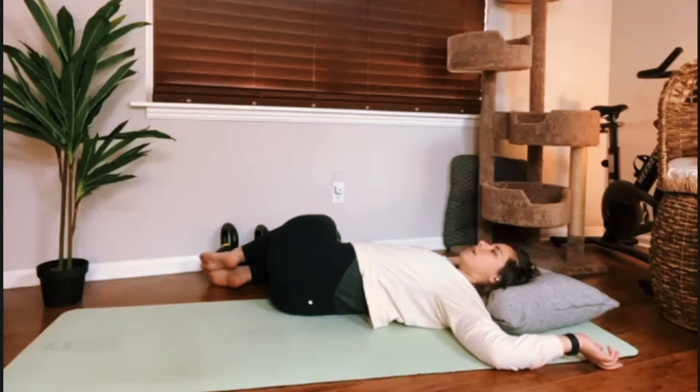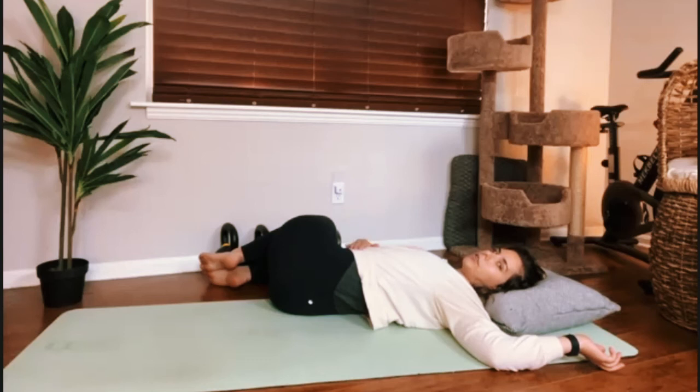These twists are not only amazing for the back and the hips, but also for our internal organs. We don't always think of what's going on inside when we stretch, but your body is very grateful to you for taking this time because a little does so much good.